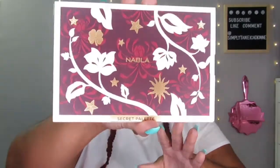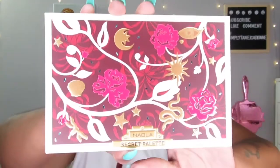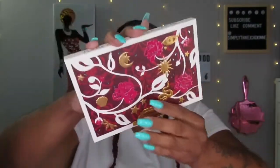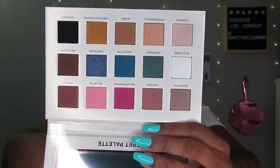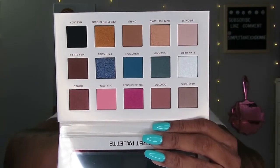All right, and then the next thing is this Nabla Secret Palette. This is the outer packaging. This is really pretty. I like that. Is it taped together? I can't even open it. But yeah, this is the outer packaging. Real cute. Oh, okay. This is nice. I can see me using it. Very nice. Very, very cute.